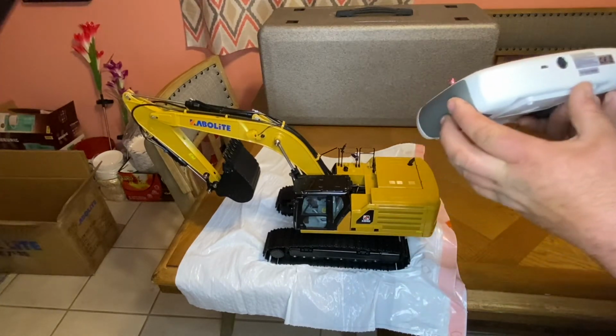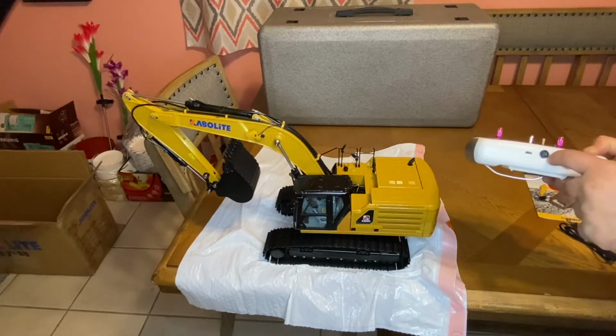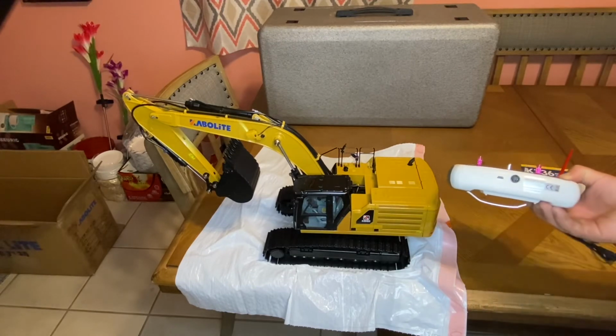So it has some really cool connectors at the bottom of this. This looks like an old PlayStation SP connector or whatever, the SPIF connector or whatever it is.